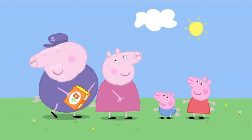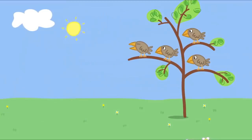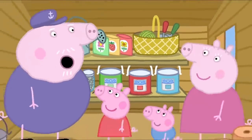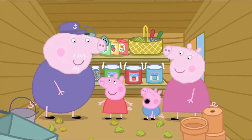I'll make one. Come on, everyone. Bye-bye, little birds. We're going to make a scarecrow. This is Grandpa Pig's garden shed. There'll be plenty of things in here to make a scarecrow. First, we need two sticks and some string. We'll find them.